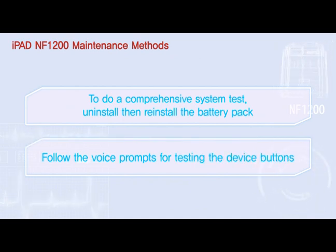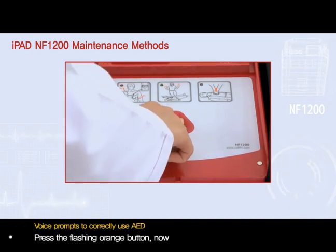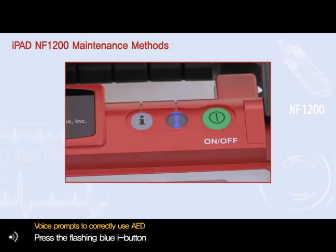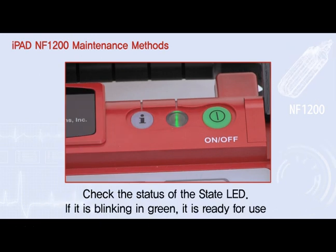Follow the voice prompts for testing the device buttons. Press the flashing orange button now. Press the flashing blue i button. Check the status of the state LED. If it is blinking in green, it is ready for use.